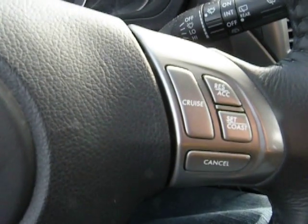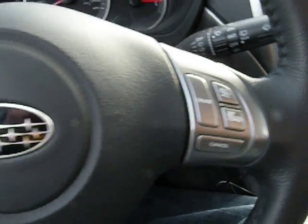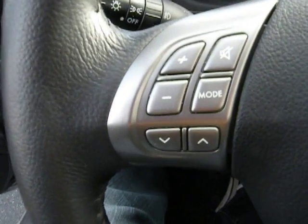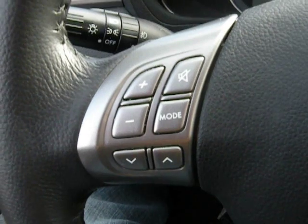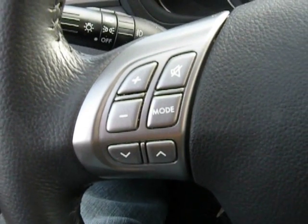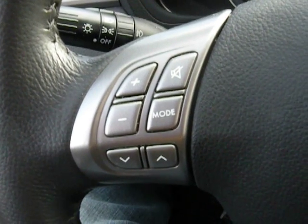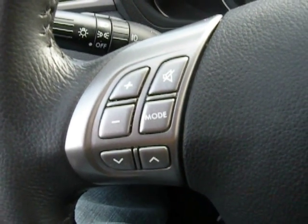Controls on the steering wheel, cruise control, that's easy. The thumb navigation is perfect, don't change it. These controls over here, perfect as well. One addition that I would add is perhaps artist by artist scrolling, maybe some more communication for somebody that uses the iPod with the factory radio.